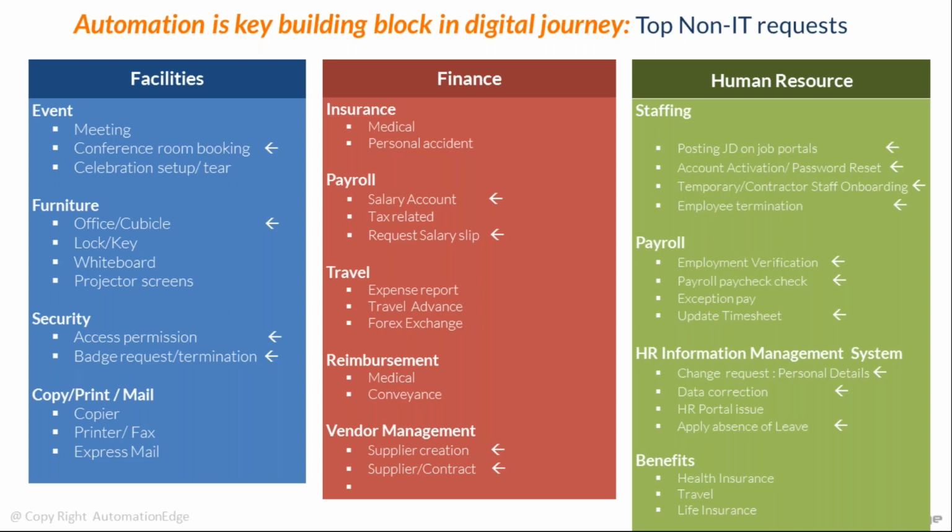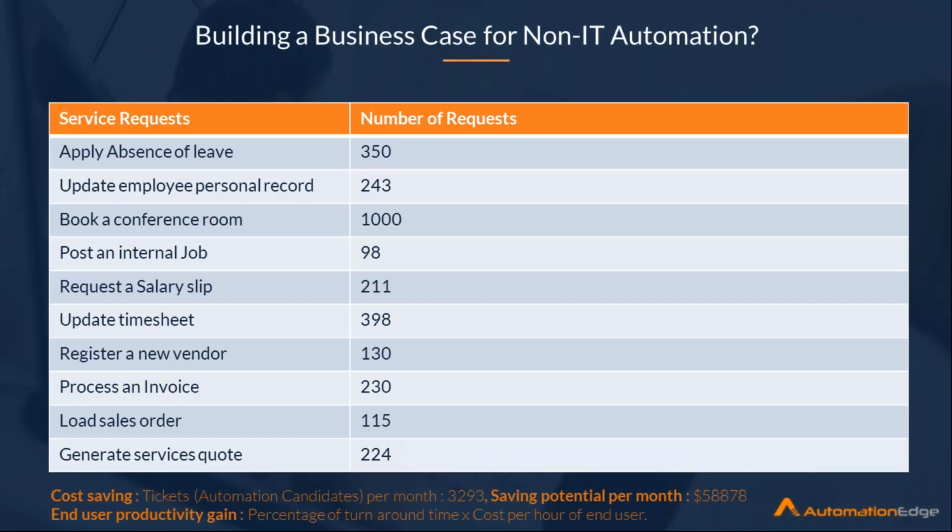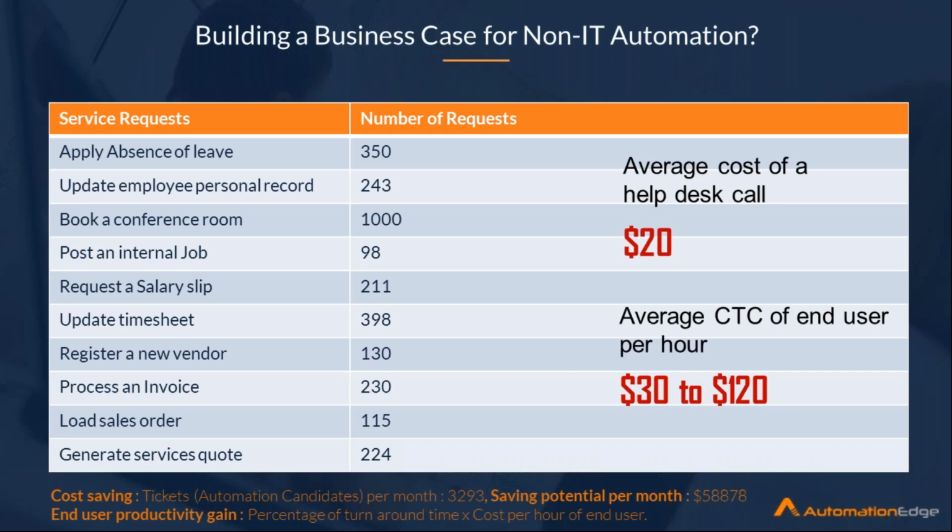So why don't we move into the next screen and quickly talk about the business case that can be aligned to automating non-IT processes. As you can see, there are some stats on here. This is a sampling that we have taken from some of the service requests. However, this data resides in your BMC Remedy service management solution, so you can take a look at which of the service requests should be automated.